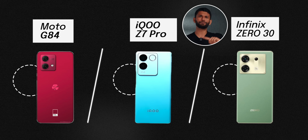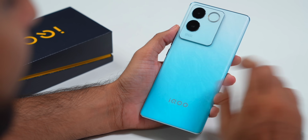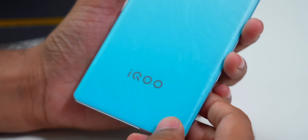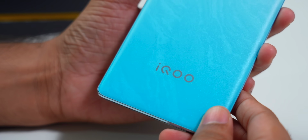And to make things simple and easy for you guys, we'll be giving 1 point for each category, starting off with the look and feel of the phones. Now, I would say all the three phones have something unique. Like the iQOO Z7 Pro here has a plastic back, but it has this cool looking gradient finish on the back. It glitters when light falls on it. It looks subtle and classy.